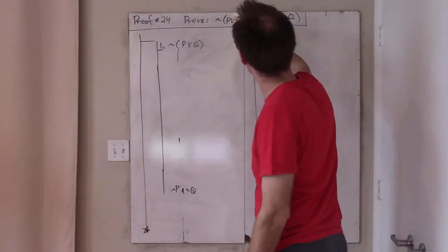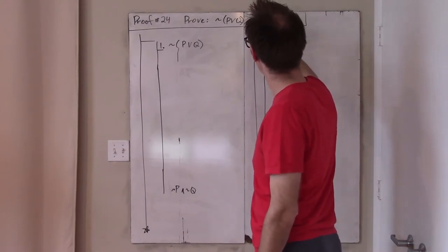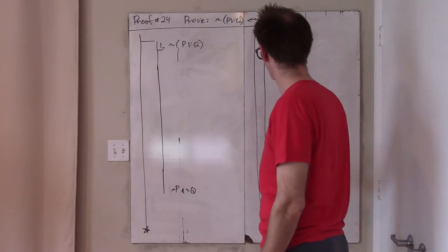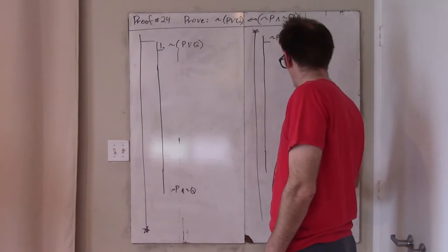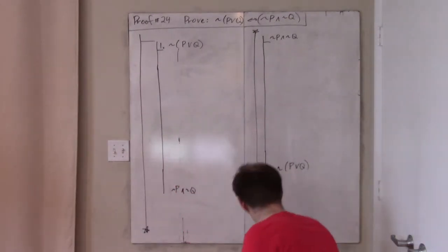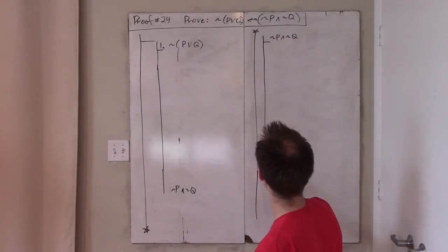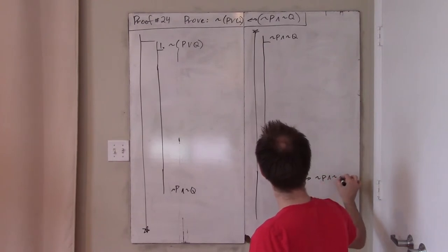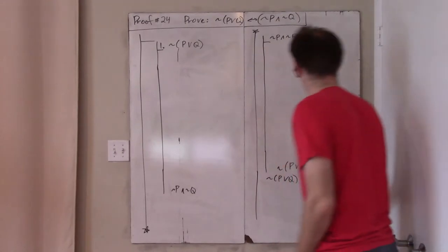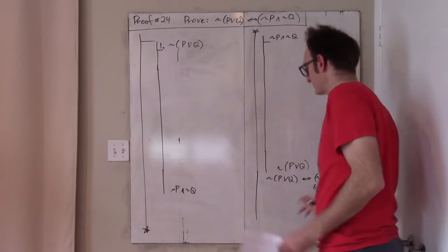And then, I don't know what line number it's going to be exactly, but I am going to do a separate proof that not P and not Q yields not P or Q. And then I will assert down here in this final line the thing I'm trying to prove, which is not P or Q, if and only if, not P and not Q. And the reason for this will be biconditional intro. I think I'm going to have to write pretty small. So all right, let's go.